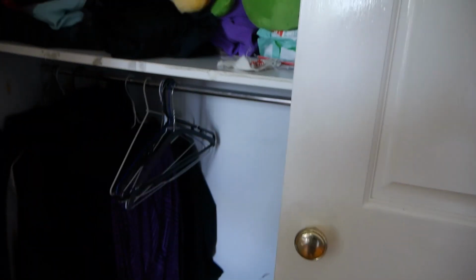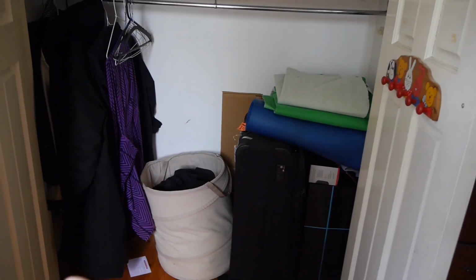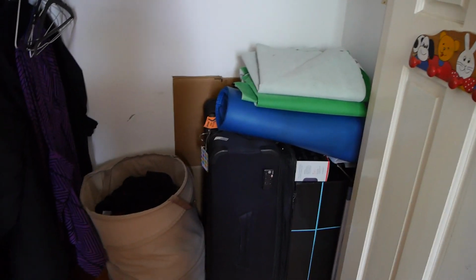Moving to the wardrobe. It's really, really nice having something like this, but mainly it's being used for storage. As you can see, there's a suitcase there. This is all stuff that needs to go somewhere else, or at least half of it does. But because of lockdown, I haven't been able to move it.